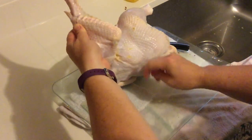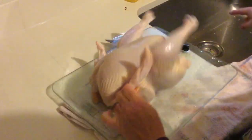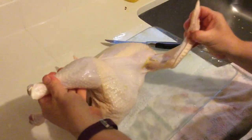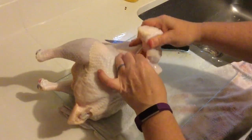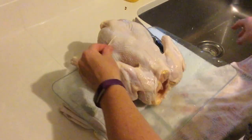Any extra skin, sometimes there's little bits of skin that you can rub off, just in general. Clean it up. And see, here's a couple feathers right here. Pull those.